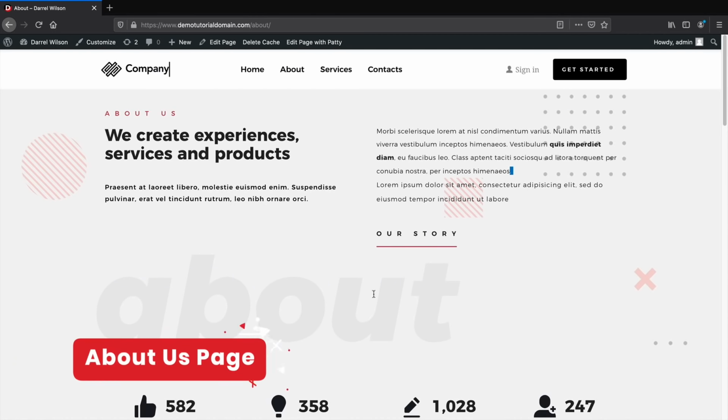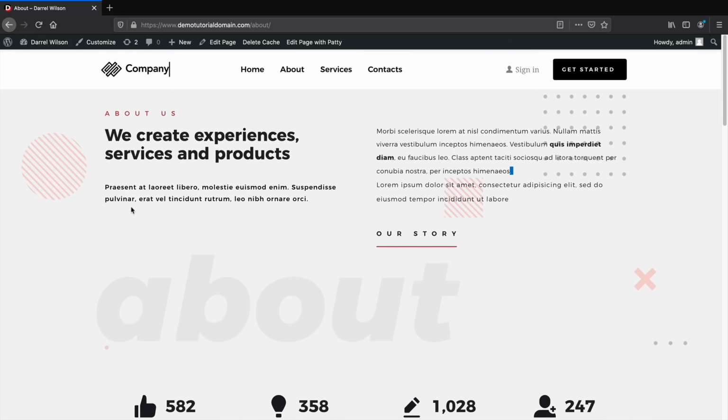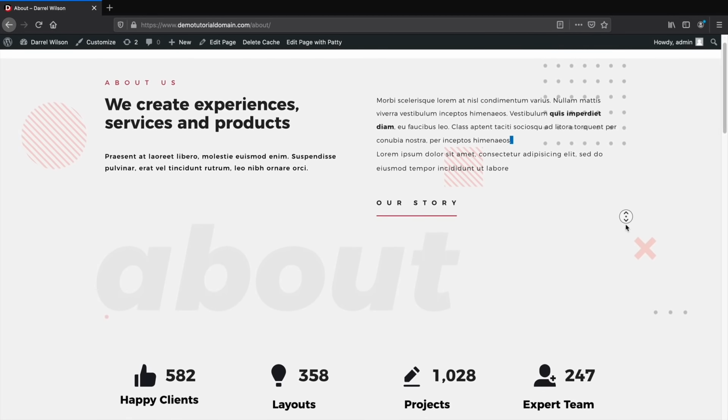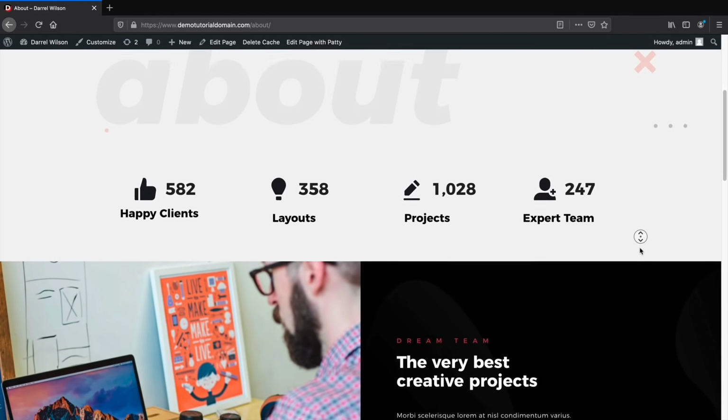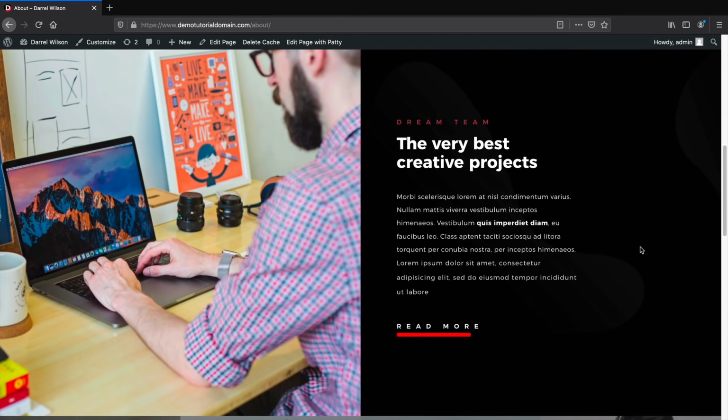We have some other text, and we just have some general design in the back, just to give it some design and decor to our website. We have these icons, and this can be something like your clients you work with, your projects, or your number of staff. And then scrolling down here, we have this split screen section. So I'll show you how to create this really nice split screen section where we have this image to the left. And then we also have our text, and we have this button right here.